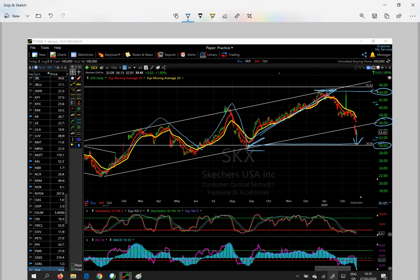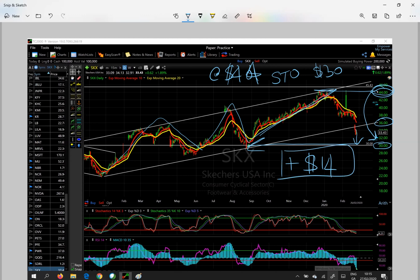So if you sell to open, when the share price is up here at $44, a $30 call option, you're going to collect at least $14 of premium. So rather than you watch the share drop from 44 all the way down to 30 and not do anything proactive about it, you can proactively collect $14 of real value plus some time value in that option.